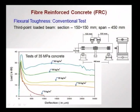So this implies that toughness increases, post crack load carrying capacity increases as we introduce fibers into the concrete. There is not a major difference in the peak load itself, that is the flexural strength can increase a little bit, but that is not the reason why we are introducing fibers into the concrete.